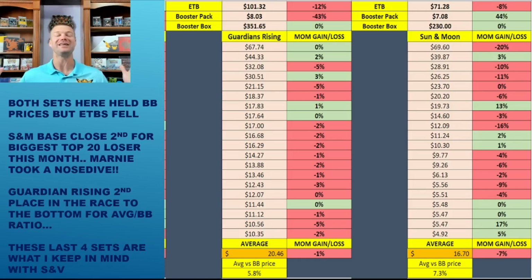Even Marnie took a huge nosedive. That Marnie card in Sun and Moon base, I absolutely love. I pulled it. I got it in a PSA 10 right up over here behind me. I can see it in the reflection. But that card took a big hit. Again, I'm not worried about it in the long run. I think it's going to be okay.